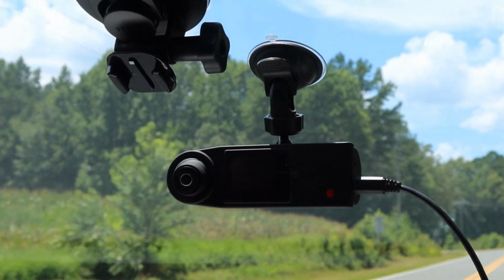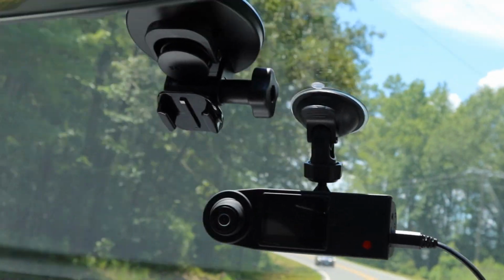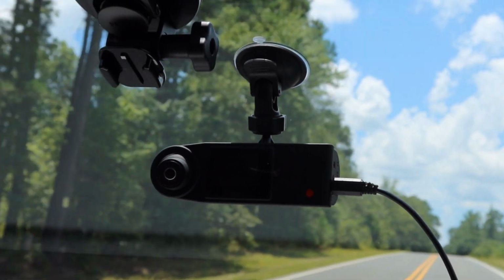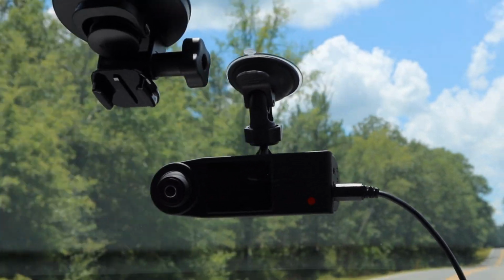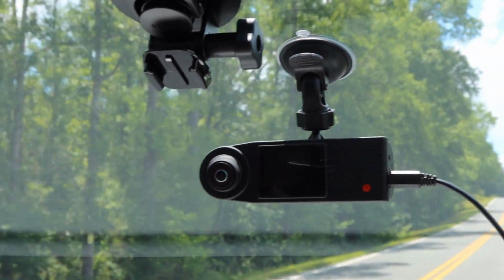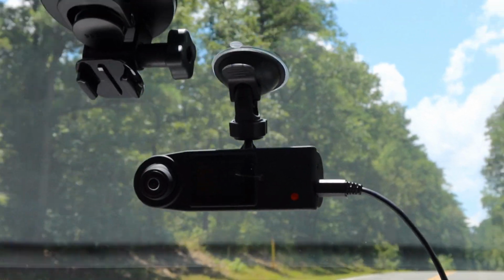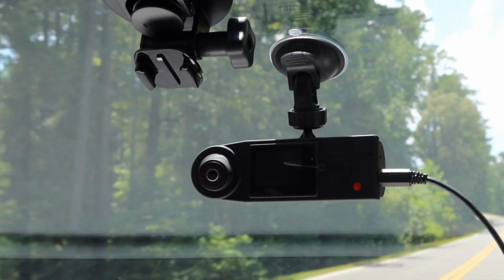We're testing out a dual direction, 360-degree dash cam today. It's Soliom, S-O-L-I-O-M. It's actually not available on Amazon anymore, and Don had gotten it for me, I think for Christmas, with the intent of trying it in Ruby. So it's filming forward and it's filming us, and it creates one video with a split. Which, I don't know, I might like it, I might not like it. That's why we're testing it out. It was not an expensive dash cam.